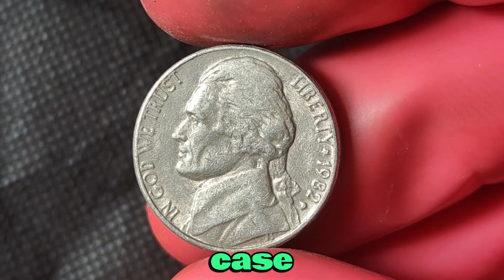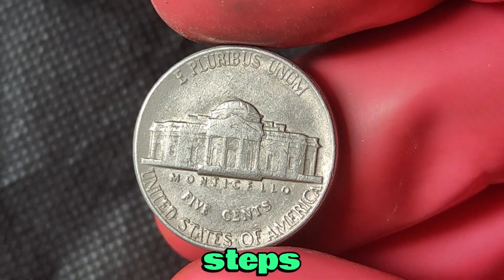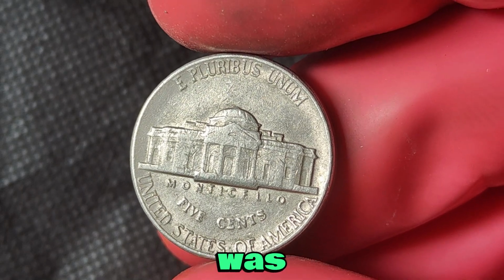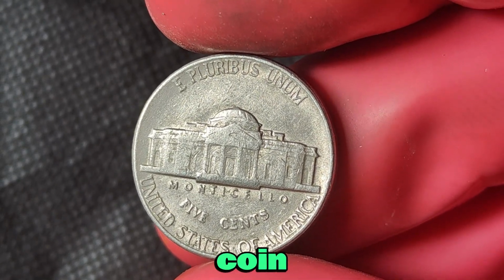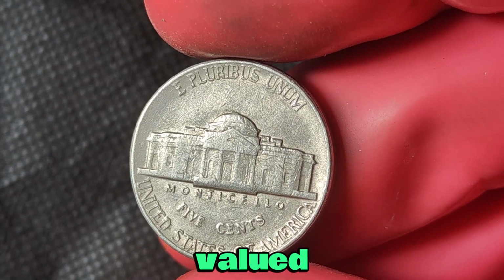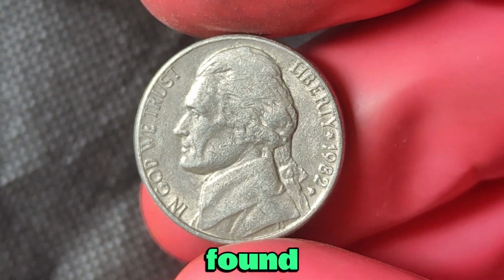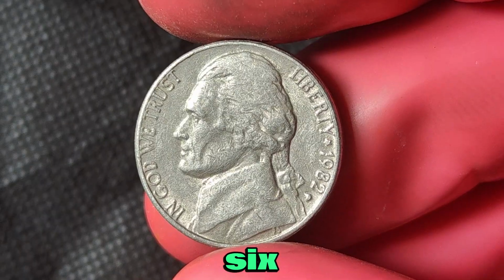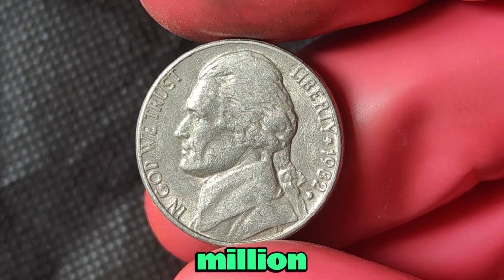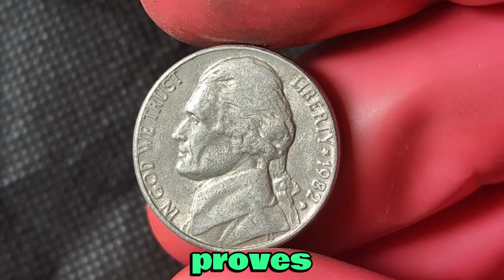In fact, there was a case where a nearly perfect 1982 D Jefferson nickel with full steps and near-flawless surfaces was graded MS67 full steps by PCGS. That coin drew massive attention and was valued in the tens of thousands of dollars at auction, and experts believe if a coin from this year and mint can be found in an even higher grade or with a major error, it could easily break 6 figures and potentially go into the $1 million range, especially if demand continues to grow and if the coin proves to be unique.